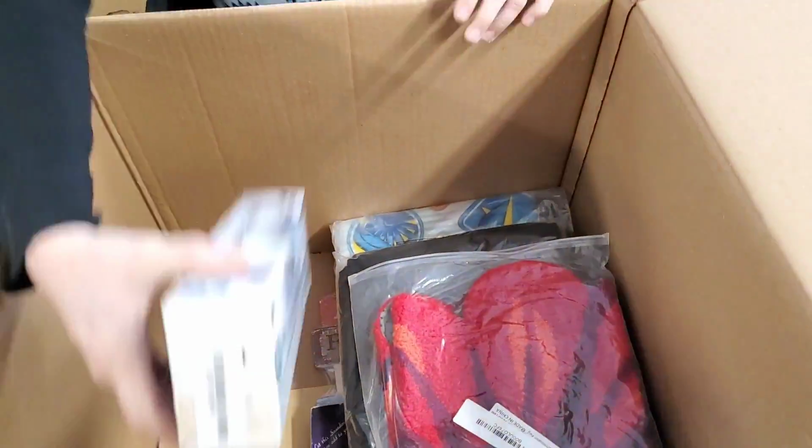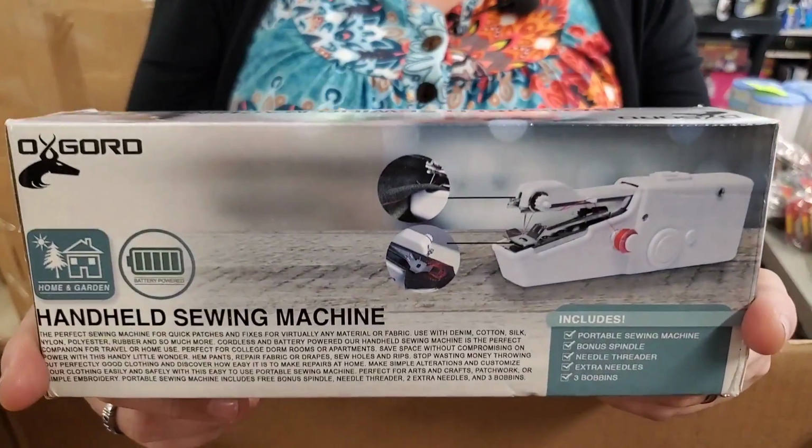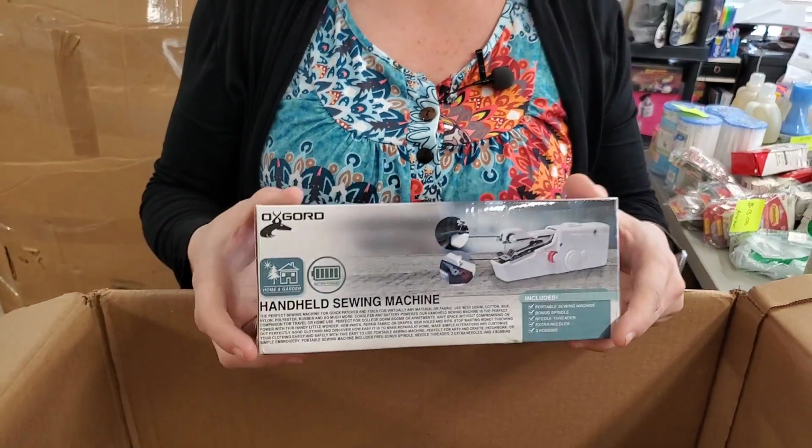All right, then we have, oh, this is cool. Handheld sewing machine. Look at that. That is neat. I've never heard of that before. I've seen these before, but not for a long time.